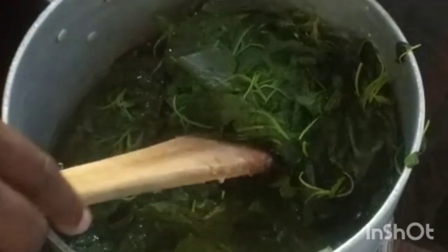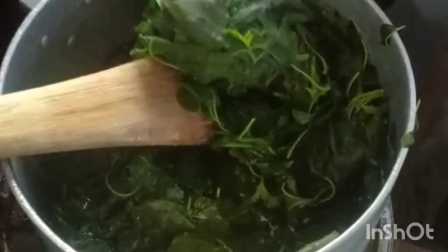You have to boil them first, but not for a long time, only a few minutes, and then fry them. Ni ile imechanganishwa na derema. Mboga derema na managu.